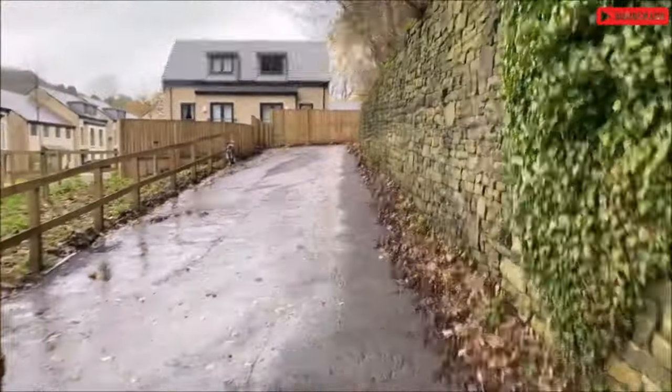And this is it underneath the viaduct. There we go. Imagine that as your balcony there. It's not going to get much sun with this thing shading you. But we need to go up here and get to the other side.